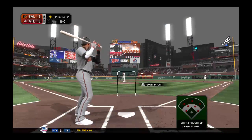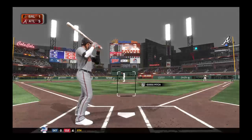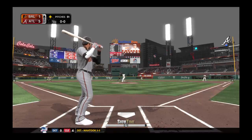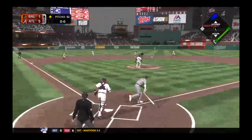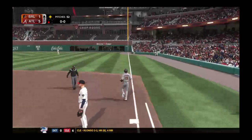Now back to the top of the lineup. Stepping in, Manny Machado, a hit in 2 tries so far. First delivery to him on the way. Hit on the ground to third, and that's the first out.